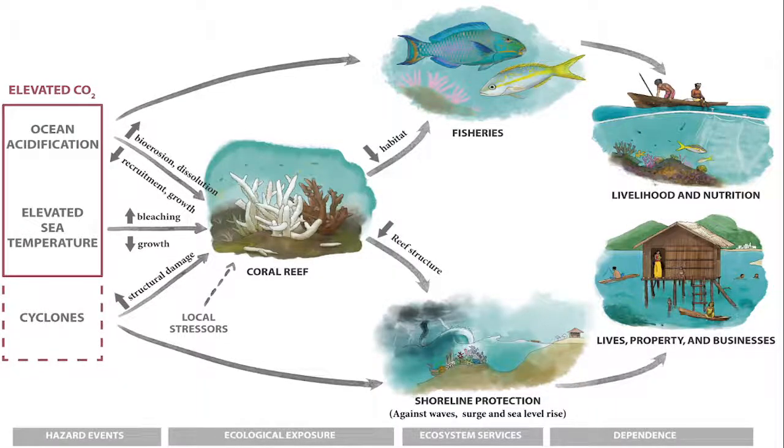Now, dollar bills aside, if we look at the ecosystem services of these reefs, it's invaluable. Reefs provide a habitat for fisheries that give livelihood and nutrition to all locals, natives, tourists, and pretty much everyone else who loves to see a nice coral reef. The structure of these reefs provides shoreline protection against waves, surges, and sea level rises that protect property, homes, and businesses. But when we neglect these reefs, with issues like ocean acidification and elevated sea temperature, the worst occurs: bleaching of the reefs, growth declines, and loss of zooxanthellae. These reefs are in danger, and they need our help.